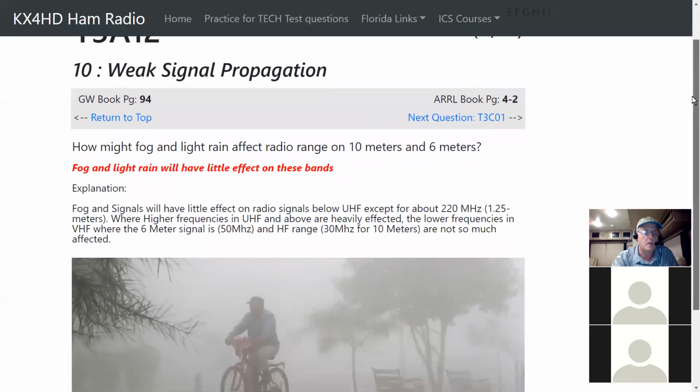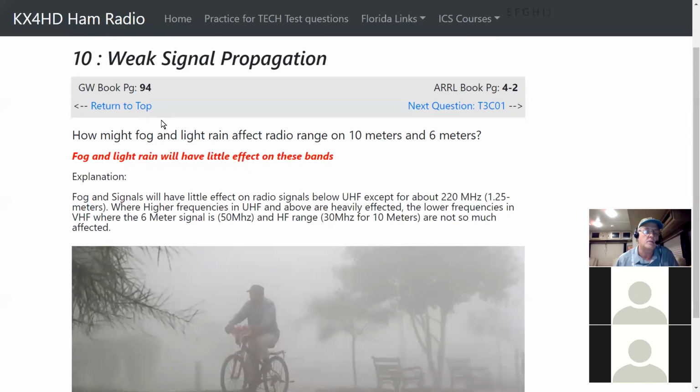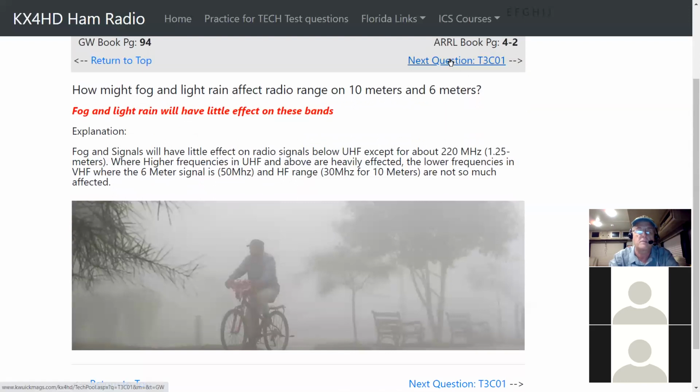But yeah, fog and rain have little effect on radio signals below UHF, except for about 220 megahertz, which is the 1.25 meter band. So UHF starts off at 300 megahertz. So fog and rain will have an effect on UHF 300 megahertz and higher, and they're mentioning the 220 megahertz, which is a VHF frequency. It does affect that one too. But the 10 meters and 6 meters are not affected. 50 megahertz and 30 megahertz. Those frequency bands are not affected.